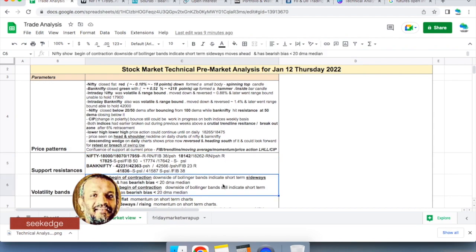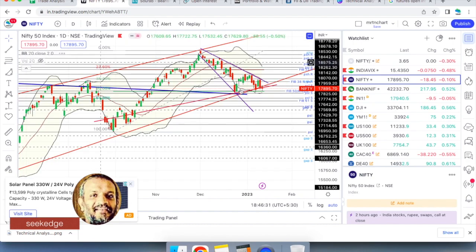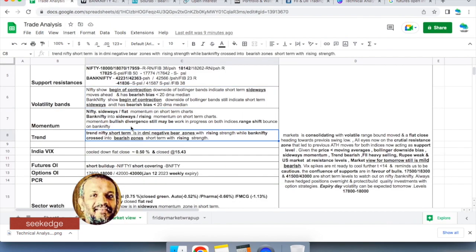Volatility bands: it was the beginning of the expansion yesterday, and today it's the beginning of a contraction. So it's back to consolidation from the bearishness. Look at this. Yesterday it had expanded on the downside band. Now it is contracted. So that means sideways is what we can indicate for both the indices. Now momentum is actually sideways on both, right? Both the indices in the short term, momentum is sideways, but it is rising on the Banknifty and then flat on the Nifty. That's exactly how the price action also went.